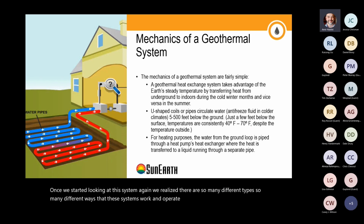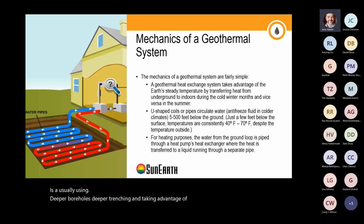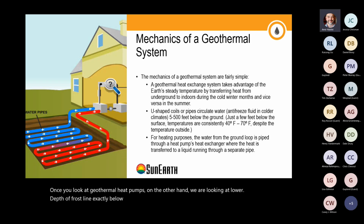So we're going to try to keep it at a very simple level, to our level of understanding of geothermal technology. But one thing that Bob taught me was the difference between geothermal and the geothermal heat pump. When we talk about geothermal technology per se, it is usually using deeper boreholes, deeper trenching, and taking advantage of the Earth's heat itself coming from Earth's core. Once we look at geothermal heat pumps, on the other hand, we are looking at a lower depth, below the frost line. Exactly, below the frost line. Depending on where you are, 6 feet.